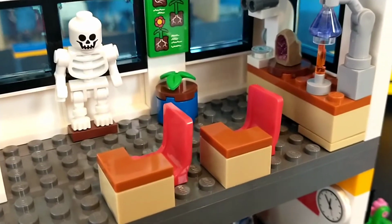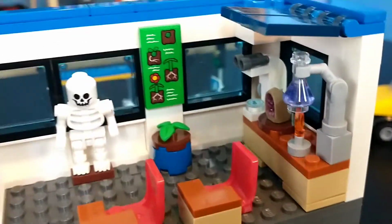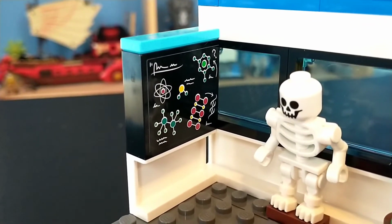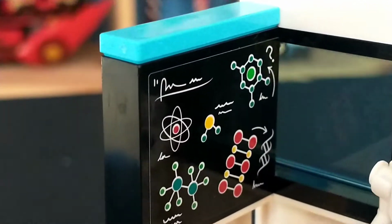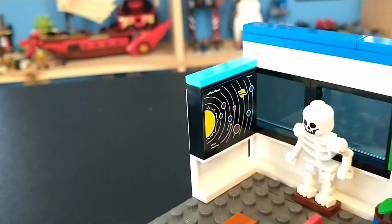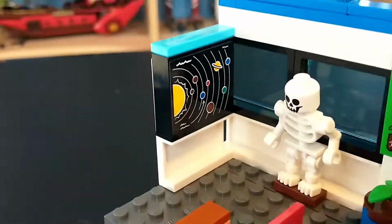It has two identical desks, which don't really do too much for me. They're very, very basic and chunky, but we do have this really, really cool thing about how atoms bond and stuff, and that looks really, really cool. The whole science board does in fact flip around, so you can look at the rotations of the LEGO planets on here, which is so cool.